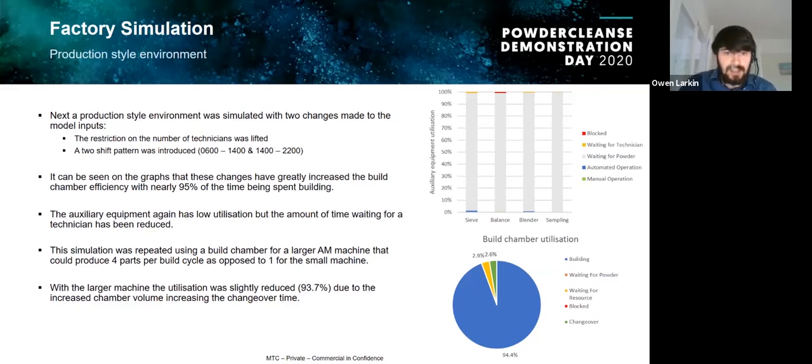This was repeated using a larger AM machine that could produce 4 parts per build cycle. Utilization was slightly decreased to around 94%, but this is massively offset by producing 4 times as many parts for each build cycle. Next slide, please.